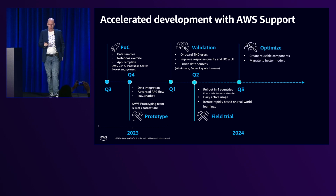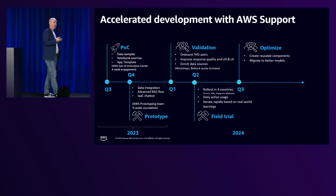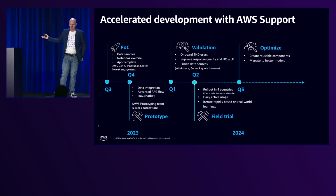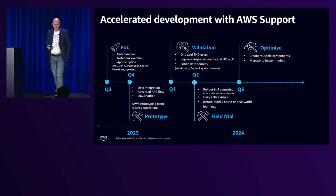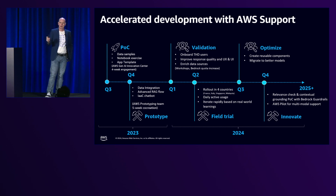Towards the end of the year, we have now been optimizing the solution constantly, and especially migrating towards better models, on which my friend Talha will soon talk more. And then at the end of the year, we have now also evaluated the Amazon Bedrock Guardrails for the purpose of contextual grounding and relevance checking. We have those solutions in place already because we only use our own documentation, but the assessment showed that this is an excellent tool for that.